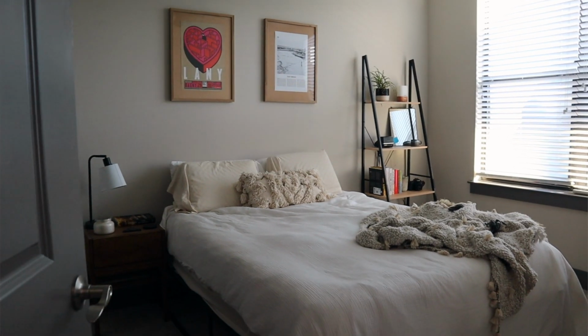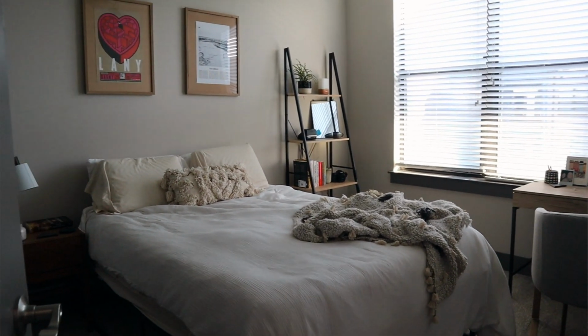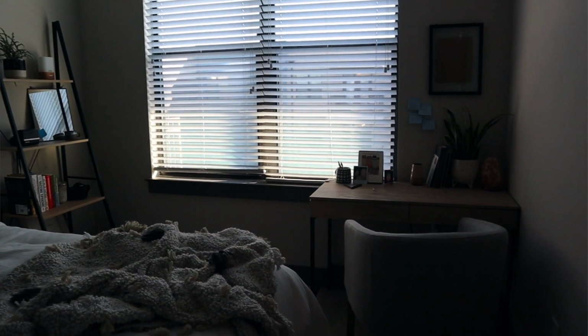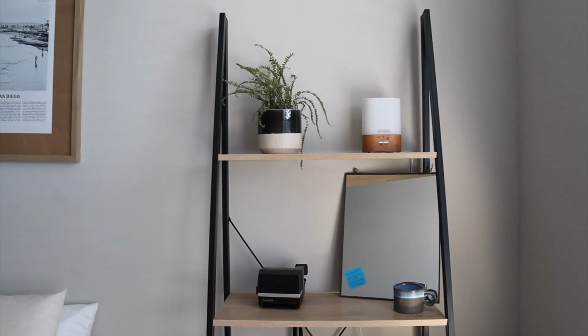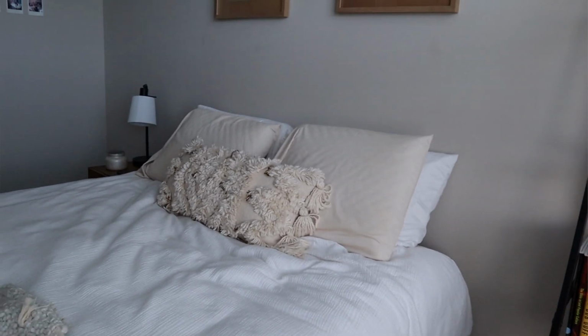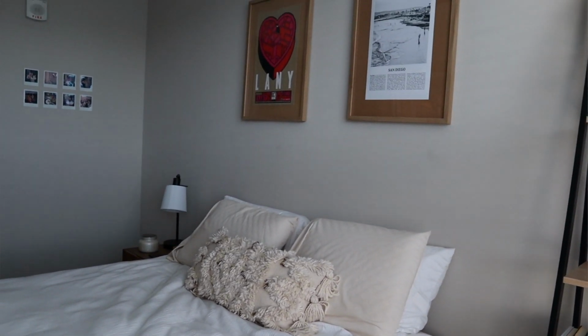So her room is absolutely gorgeous. I'm actually obsessed with her room. If I had the option to live in her room, I would. I love the picture frames above her bed. I love her simple bedding. And then she really just did a neutral theme, whites, beige, and black. We love Lucy. She's out downstairs working right now, but she's great.